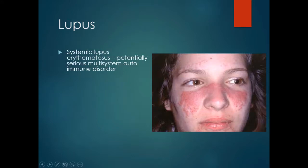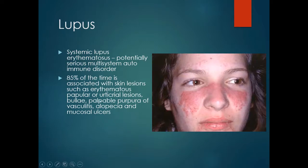Here we have a young lady with an erythematous macular malar rash, which is quite confluent. And this is not often seen, but can be a very typical finding in lupus. Systemic lupus erythematosus is a potentially serious multi-system autoimmune disorder. 85% of the time it is associated with skin lesions, such as erythematous, papular or urticarial lesions, bullae, palpable purpura or vasculitis, alopecia and mucosal ulcers.